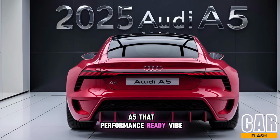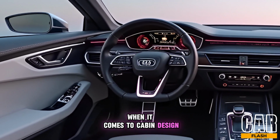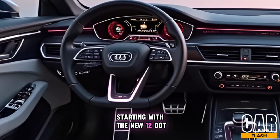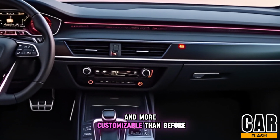Interior. Now stepping inside, and Audi continues to lead the pack when it comes to cabin design. The 2025 A5 gets a noticeable tech refresh, starting with the new 12.3-inch Virtual Cockpit Plus display, which is even sharper and more customizable than before.